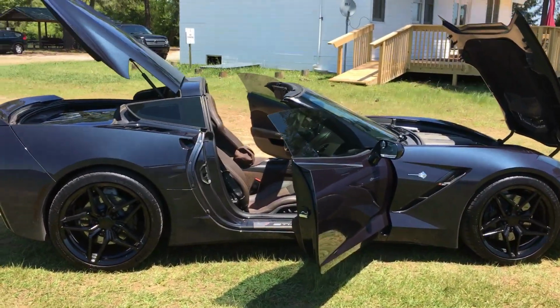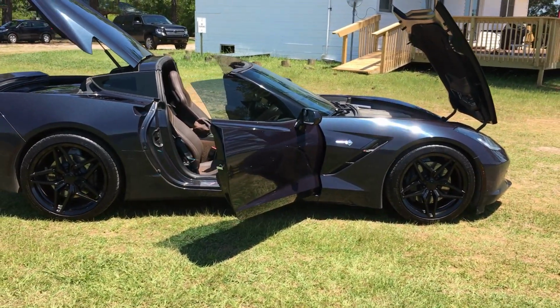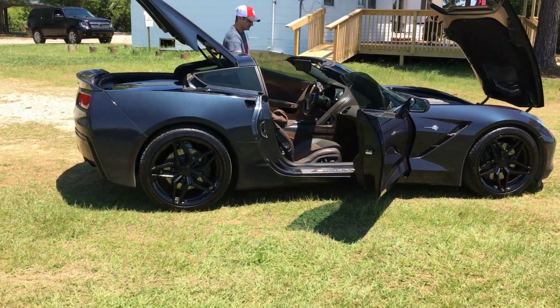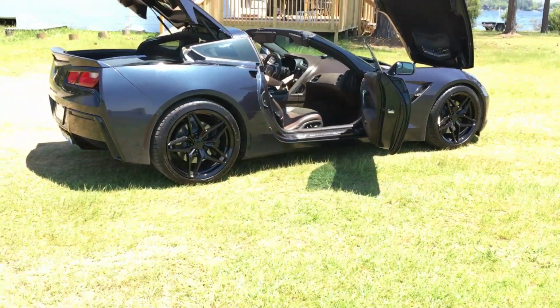You mind cranking her up for us? Go get them to crank it up for us. 803 wheel gang, let y'all hear it. 2014 Corvette. She running the Borla exhaust on.